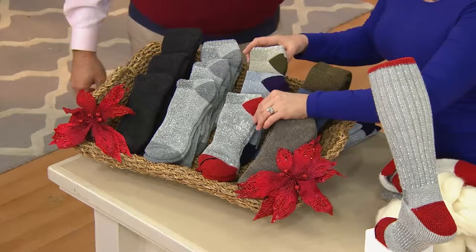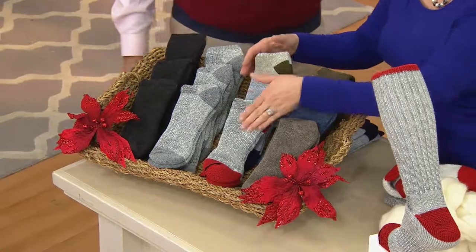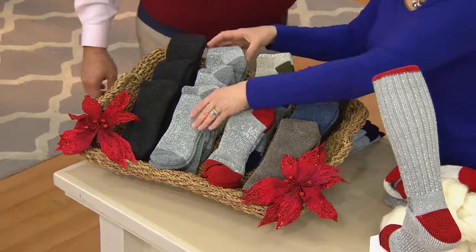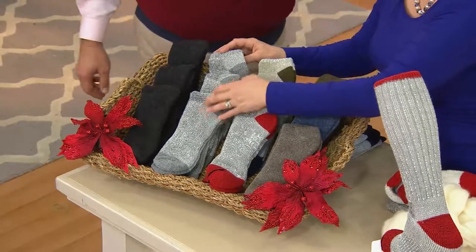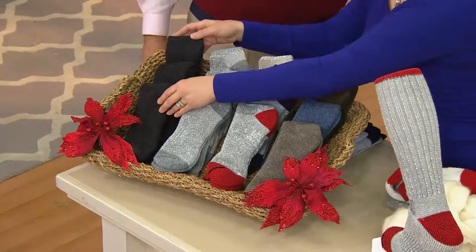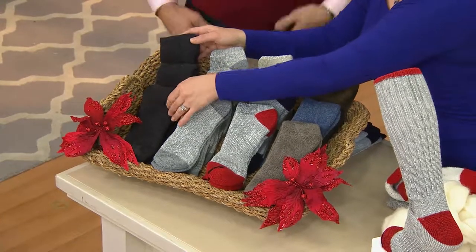These are the multis, great stocking stuffers. The red, the blue, and the green accented toe, heel, and top, set of three. Then we have our grays that we started with 12 years ago here at QVC, set of three. And then here we have our blacks. We're calling them blacks, but they are a little bit of a charcoal black, again, set of three.